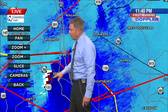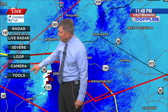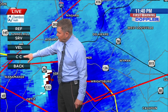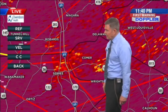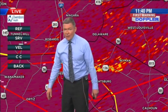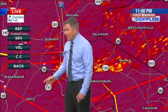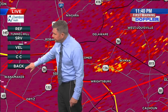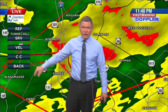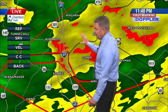This is still radar indicated, but we're seeing a pretty significant couplet there. And as we check out the products here, the correlation coefficient, not seeing any debris being lofted into the air, so that's a good sign that it's hopefully not on the ground, and if it is, it's not all that large. Now the sirens are going off in Henderson right now, in the city of Henderson, but that's because the southeastern part of the county is under a warning.